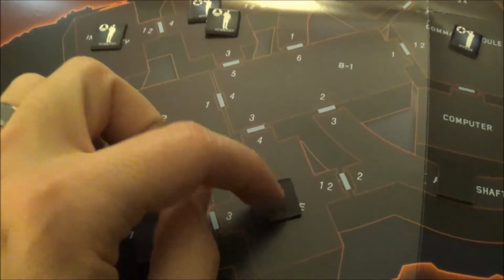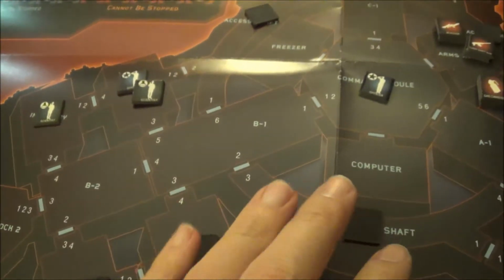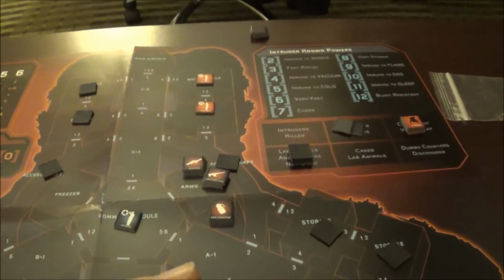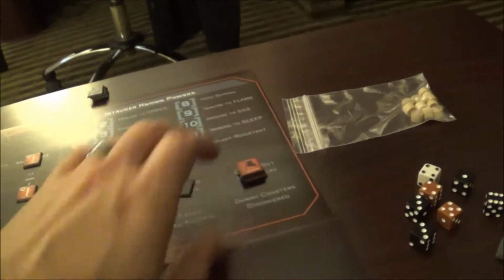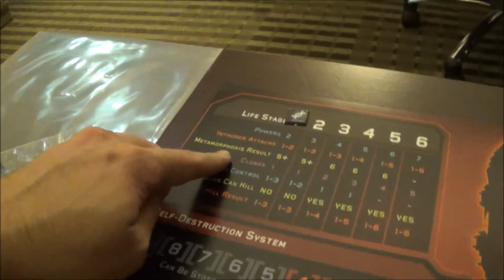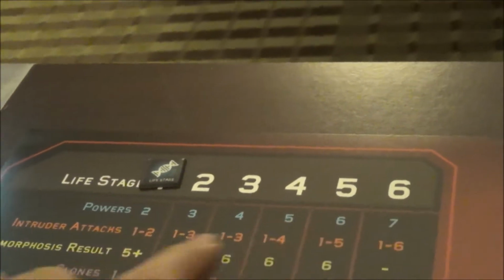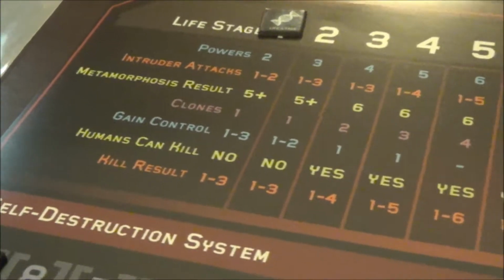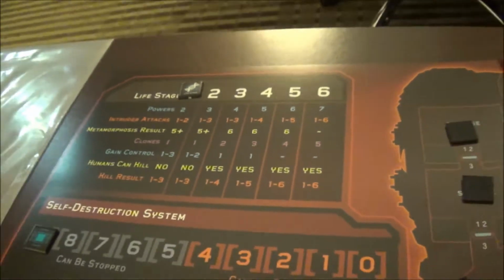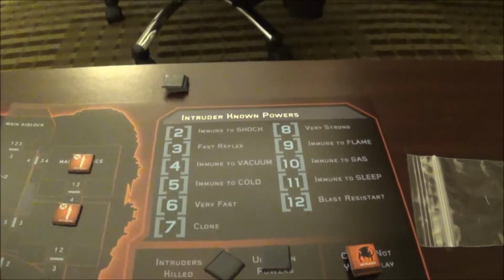These black counters here are either lab animals that got loose, just dummy counters, which are nothing, or the intruder. There's 1 intruder out now. There's a potential for 4 more to come out. And those will come out as the intruder progresses along its lifeline through these 6 phases of its metamorphosis. It spawns replicas of itself, which is very interesting. It also will have special powers. Right now it has 2 special powers, but we don't know what those are yet.